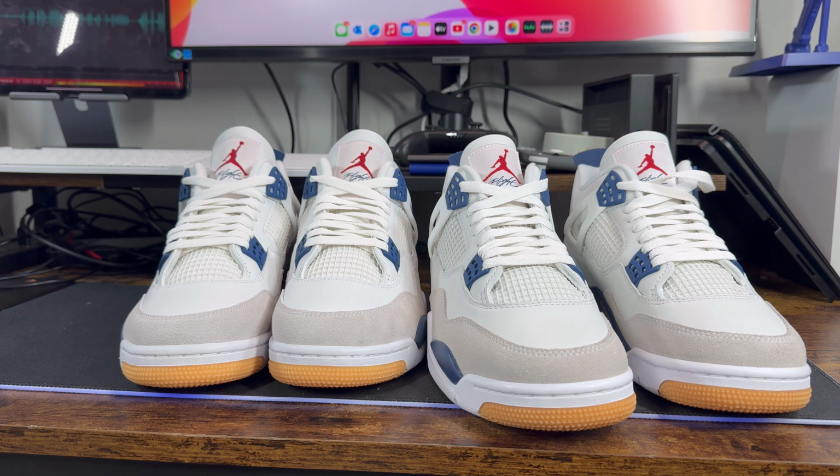But with that said, guys, that wraps up the video. Super thankful that I have a second pair. And now I have to choose which one I'm going to keep, the size 11 or the size 11.5. I don't know, but I'm definitely not keeping 2 because I have the Military Blues and the Pine Greens. It's a lot of overlap that I don't need right now.